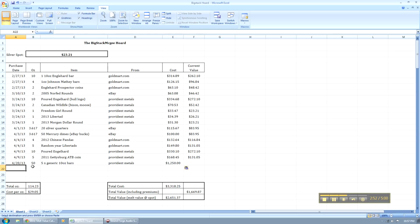Now notice, at $250 apiece, it gives me a cost of $1,250. Well, look what that does. My total ounces go up, and my cost per ounce drops to $29.05. It's a fantastic change in the amount you spend per ounce of silver.